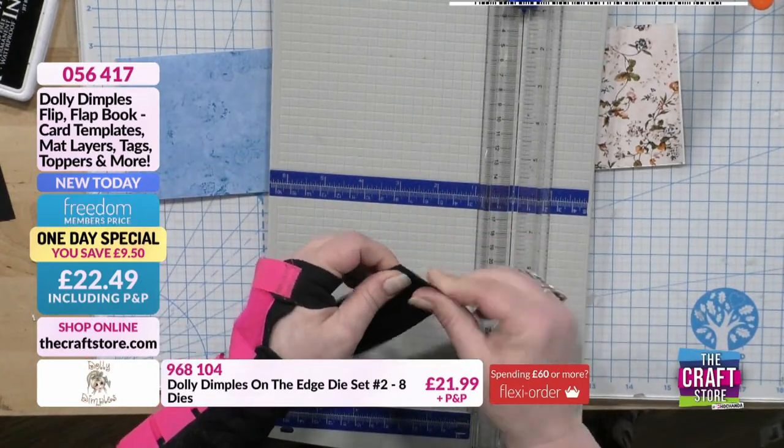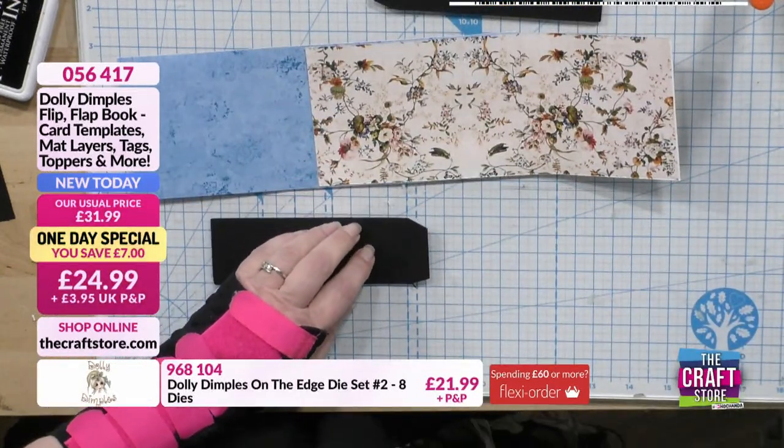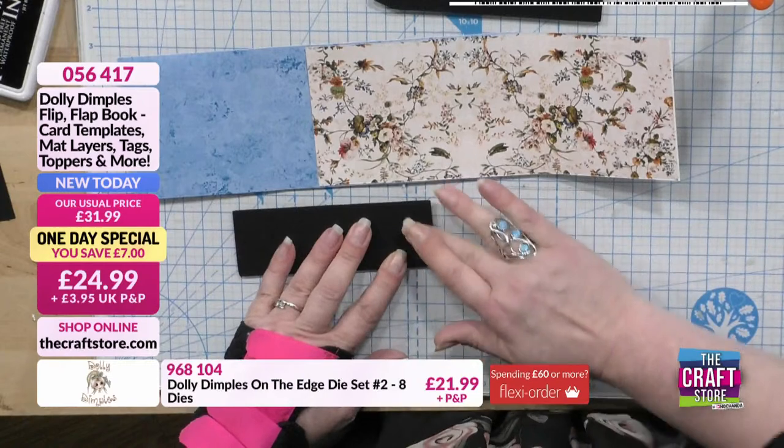Also, the kit, if you don't want to make the book, it will make loads and loads of cards as well. Loads and loads of cards. But why would you not want to make a book?